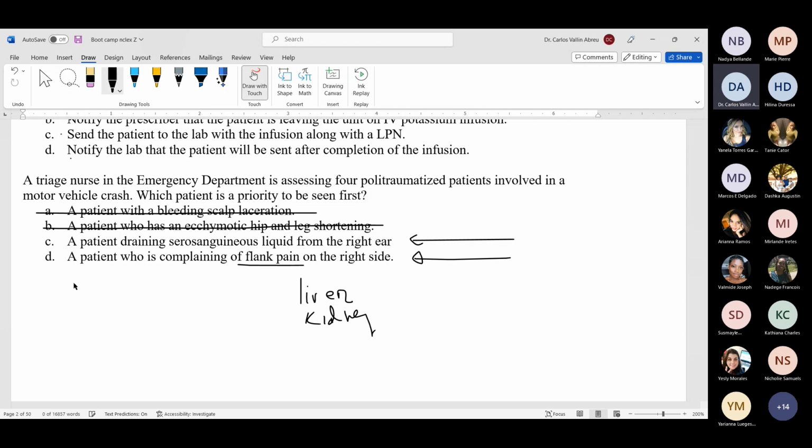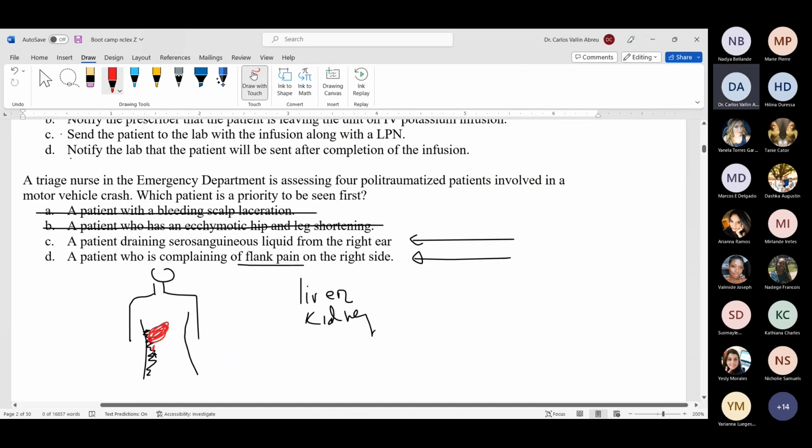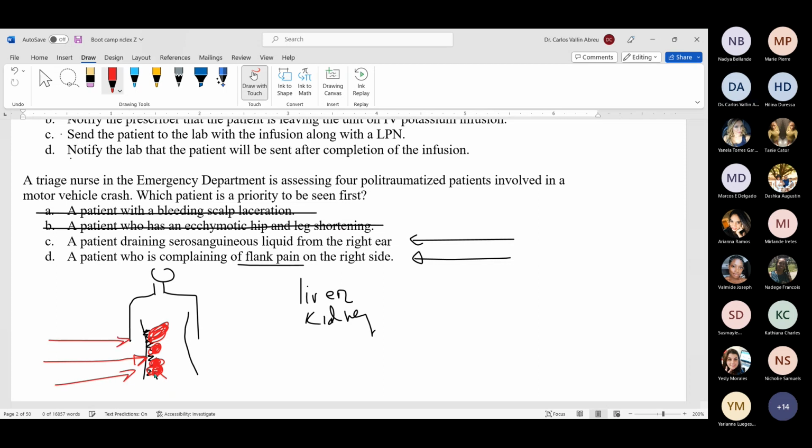Okay, trying to think in a person, all this area. Here we have the liver, we have the kidney, and the colon. But the appendix is not going to bother us in a trauma. This is going to be something different. It's to think that the trauma, the shock, just the trauma could produce problems in the liver, in the kidney, and the colon, producing pain there. You cannot ignore that.